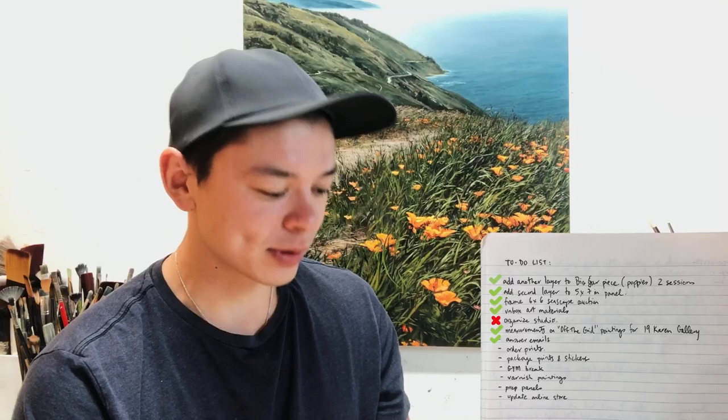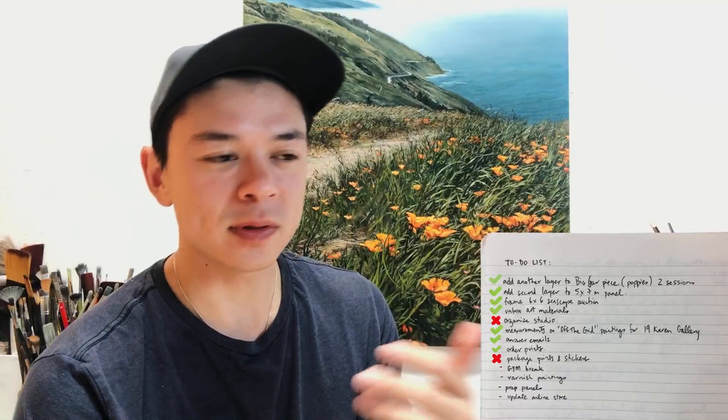Package prints and stickers. I did not package the prints and stickers that were coming in from my online shop. I sell prints as well as paintings through my Squarespace account. And so I had about 6 or 7 orders that I needed to fulfill that had been adding up from the last week, and I will have to do it tomorrow. Oh well.